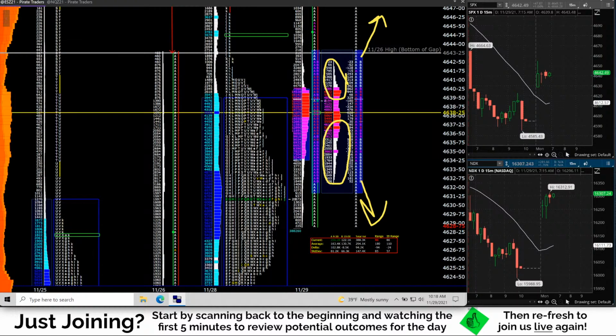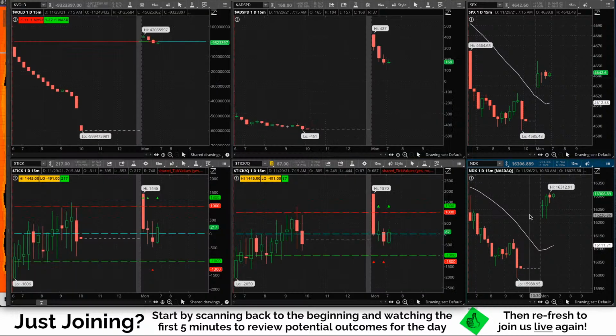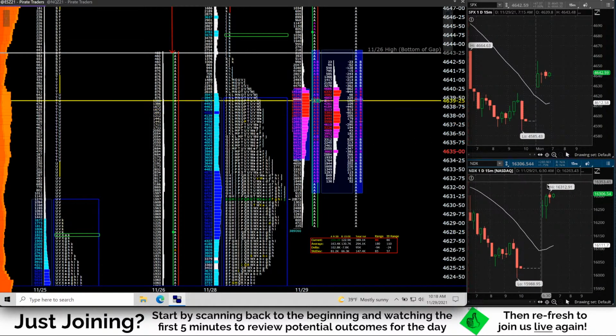If I had to guess which direction, I would say like 60-40. 60% bearish, 40% bullish. It could go either way, really. But whichever way it breaks, it should get a bit of a push.